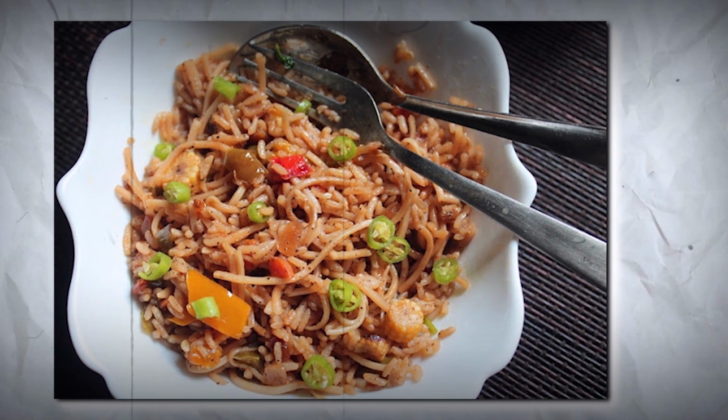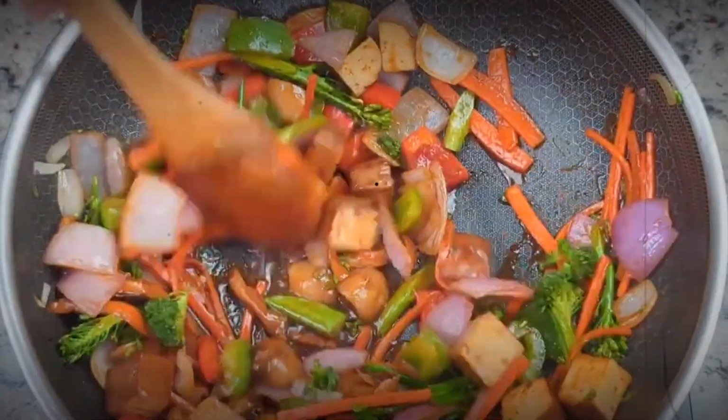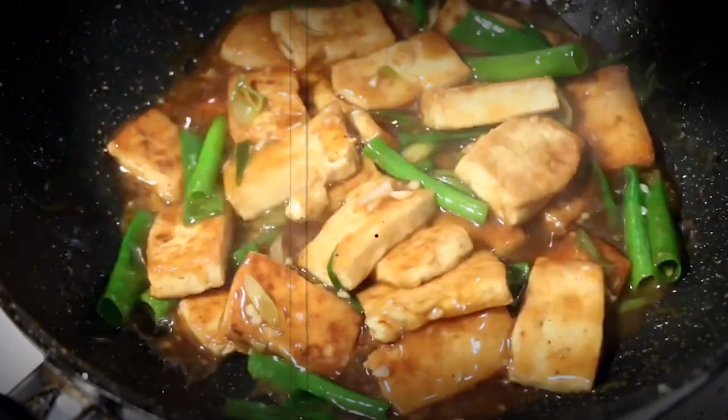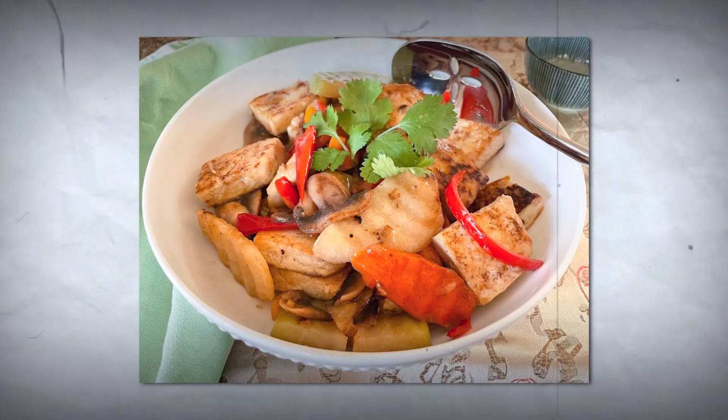Serving the stir-fry over steamed rice or noodles turned it into a complete meal, hearty enough to satisfy and affordable enough to make regularly. It was a dish that could be prepared quickly on busy weeknights, yet its flavors and textures made it feel like a celebration of everyday ingredients.